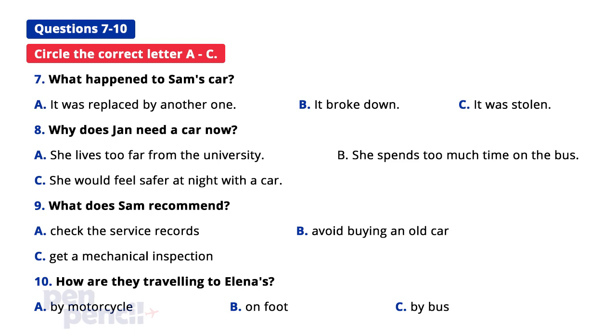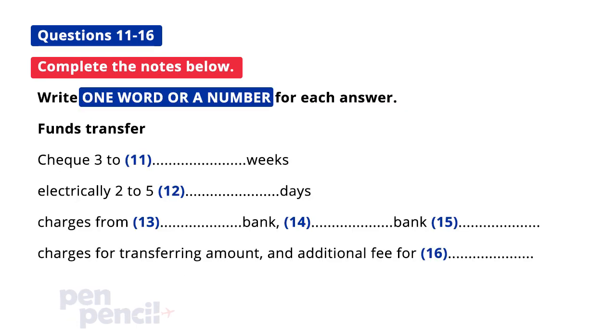That is the end of part 1. You now have half a minute to check your answers. Now you have some time to look at questions in Part 2, 11 to 16. Now, listen carefully and answer questions 11 to 16.